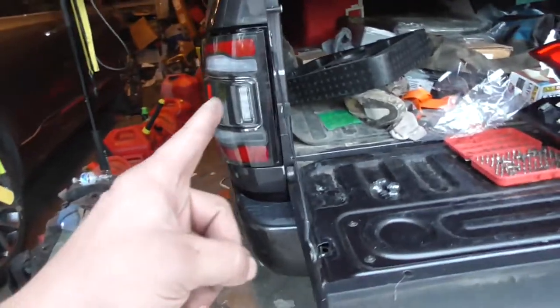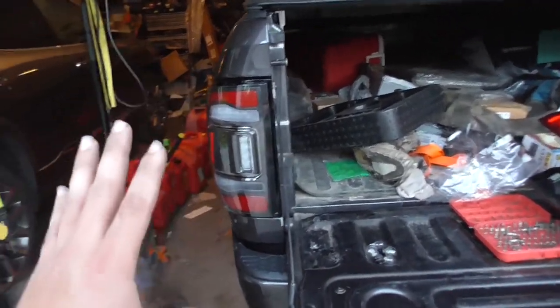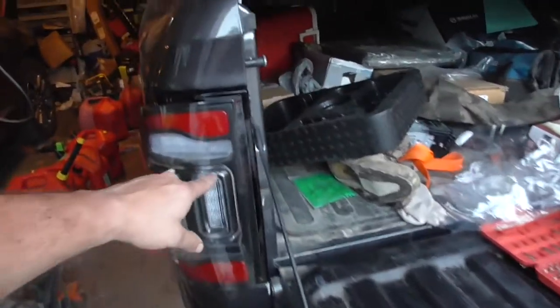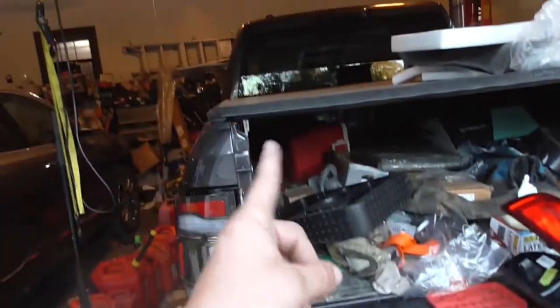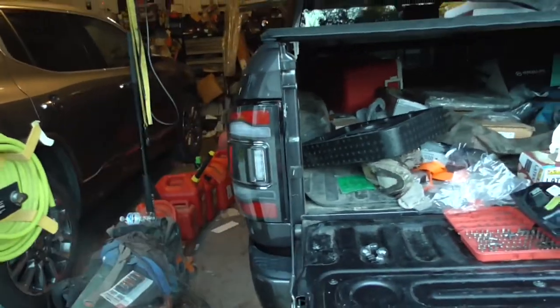These fit. They fit good. I had a surprise with the fact that it had a sequential turn signal. These and pretty much every listing say in bold letters red turn signal, because the OEM lights have an amber turn signal. However, they are wired up differently. They have separate turn signal wires that run all the way up to the BCM, which these trucks don't have. I was definitely surprised by the sequential turn signal.